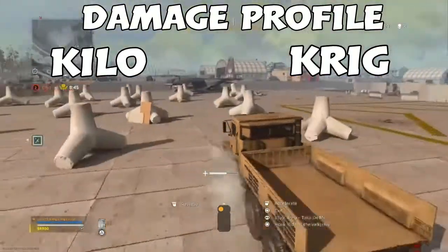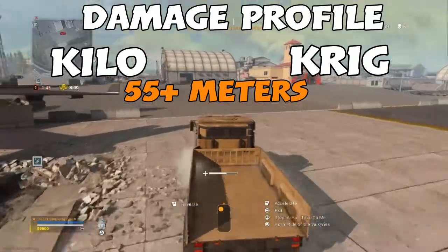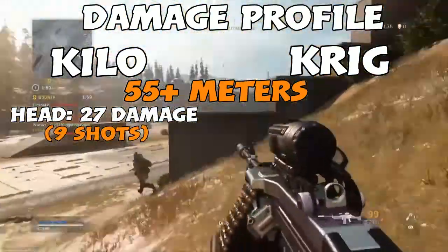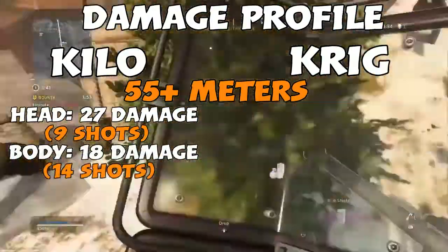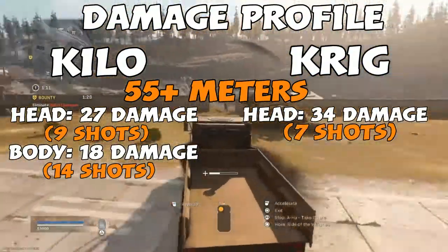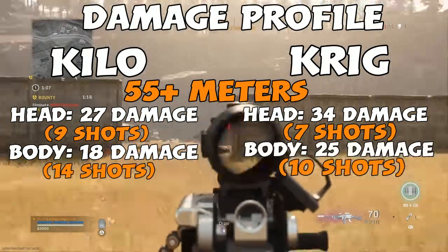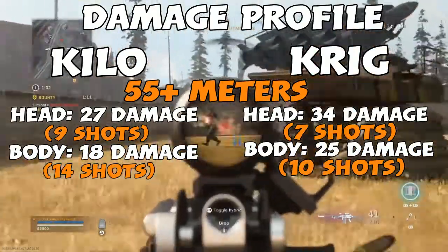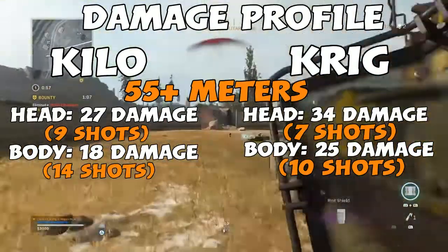However, when it comes to anything above 55 meters, this is where the KRIG shines. The Kilo deals 27 damage to the head, which is 9 shots to take down an enemy, and 18 damage to the body, which is 14 shots at a range of 55 meters. Now the KRIG deals 34 damage to the head, which means it only has to hit the target 7 times, and to the body it delivers 25 damage, which is 10 shots. It's safe to say the KRIG is a better choice of weapon to beam players from afar, as long as you know how to control the recoil.